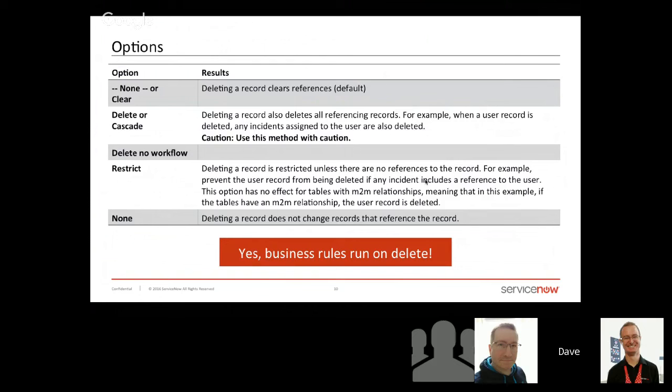If anybody wants to know more information about this stuff, ping me on the community. I'm always there, and I'll be happy to answer any questions you have. For now, think of this as an easy way to clean up child records if you're deleting parent records at the same time.